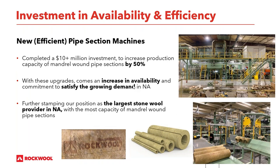Rockwool has also made a large CapEx investment in our Grand Forks facility. Our $10 million investment is really to increase the mandrel wound pipe production capacity by about 50%. This investment and increased production is enabling Rockwool to hopefully meet the growing demand for high quality stone wool insulation materials in this industrial segment across all of North America. So just wanted to mention that, some great stuff happening in this plant and really excited about the future of that production.